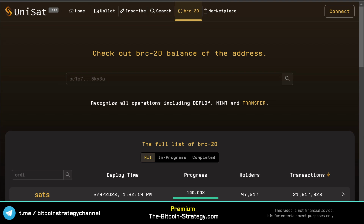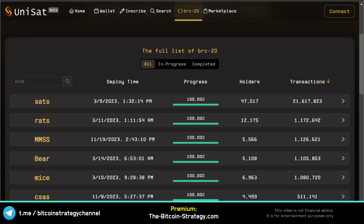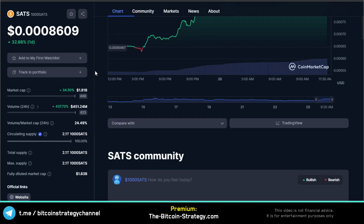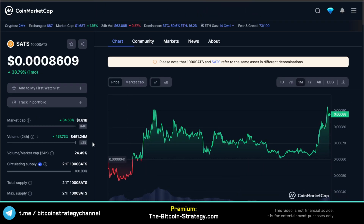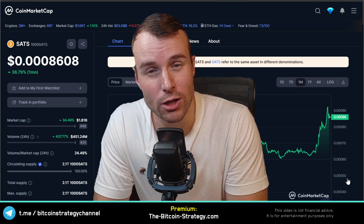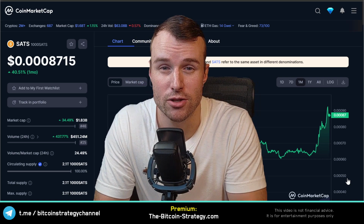And the nice thing about Unisat is we could speculate who could be the next Ordi. There is the SATS token with a lot of transactions. It's also number 2 on BRC20.io. But SATS is already being listed on Binance. In the last month, the price didn't move that much yet though. So if you're looking to diversify away from Ordi or you're looking for the next big Ordi, this might be the answer. You can directly buy this on Binance already.